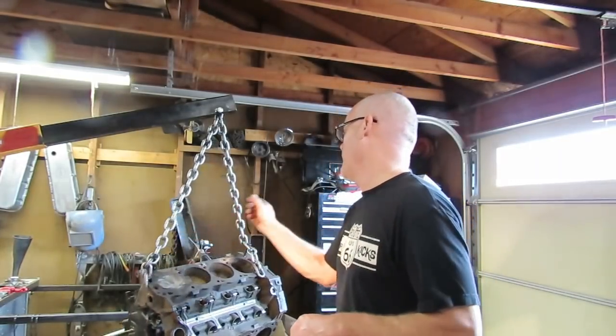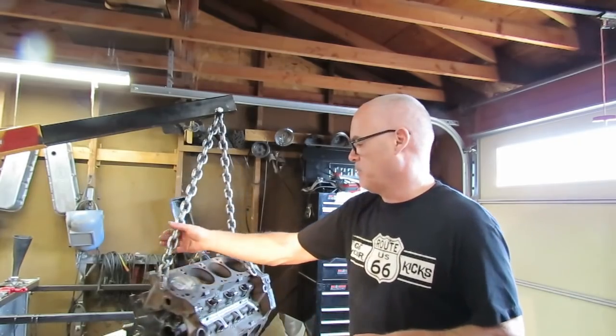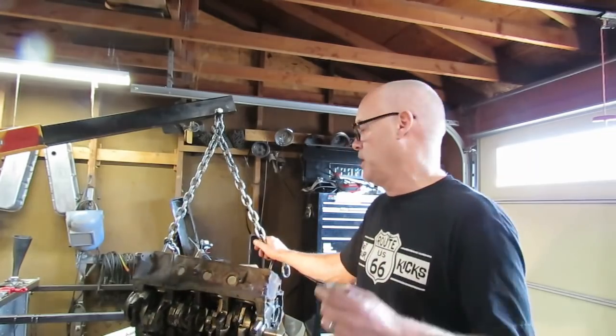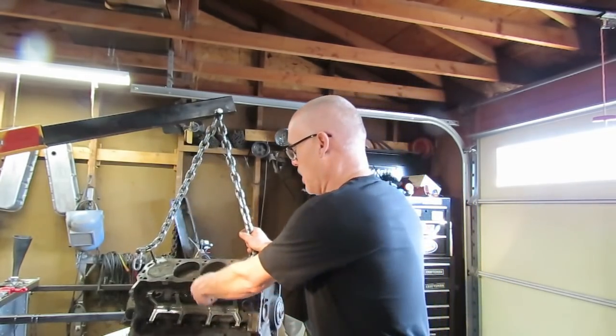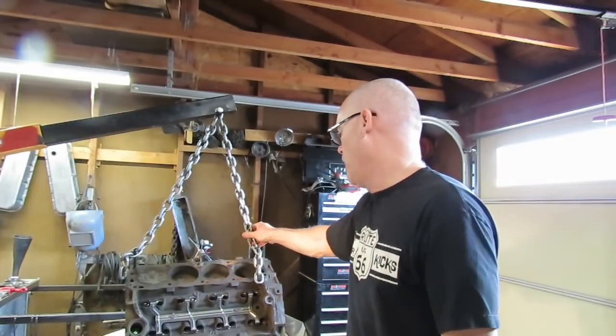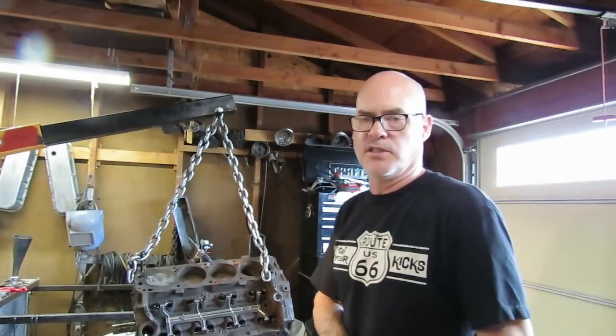All right, so hopefully that gives you Ford guys some insight into what to be looking for. And like I said, I paid $120 for these, including the spider assembly, the dog bones, and a set of used lifters. I'm not going to reuse the lifters, but when I get time, I might do a teardown video on this and get a little more into it.